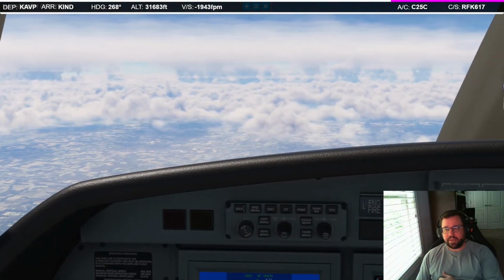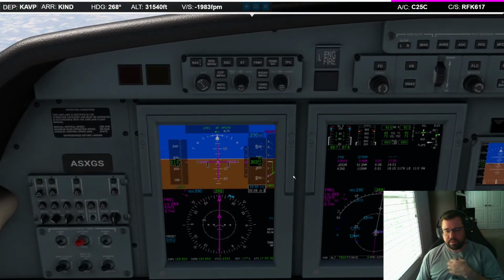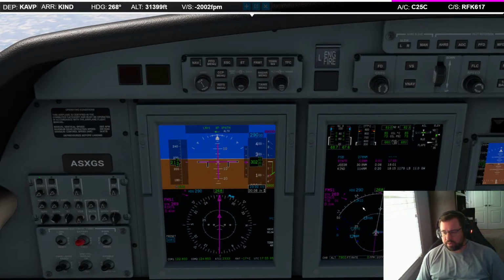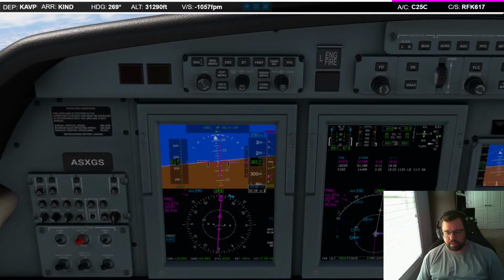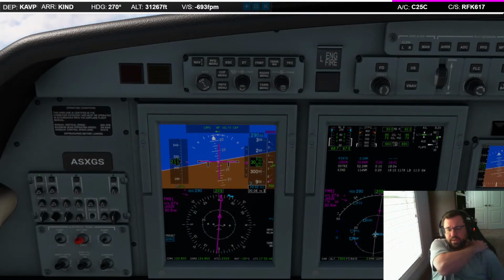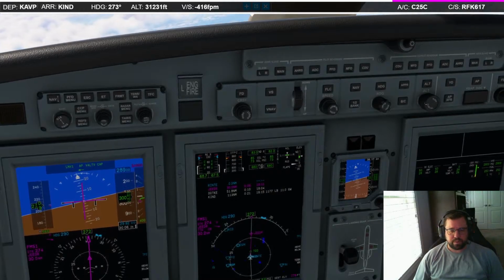Definitely got some clouds out here, some weather to be dealing with. Alright, we're reaching Earth. I guess we're going to 290 at the moment, that's fine. So to get there and then... Alright, we're at Jeter. Let's go ahead and set the altitude down to 240 now.